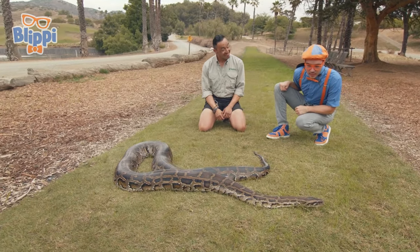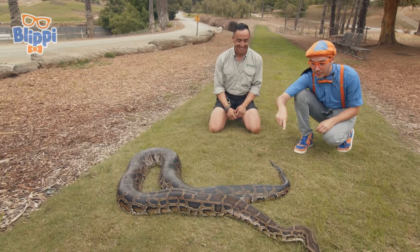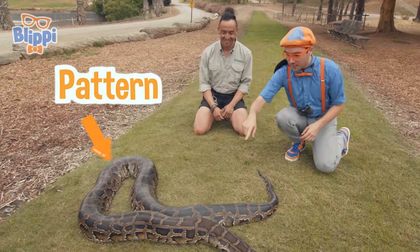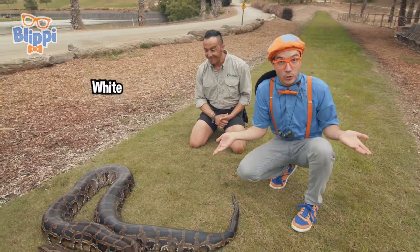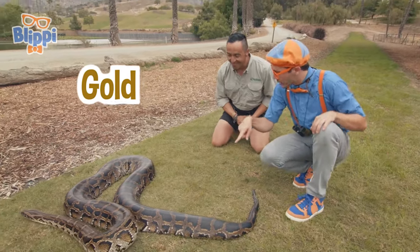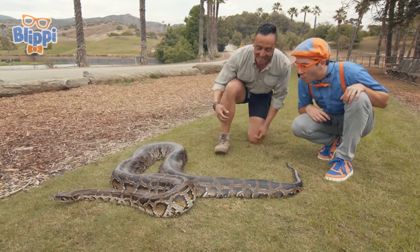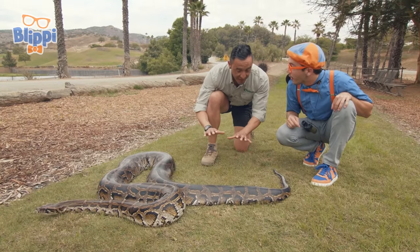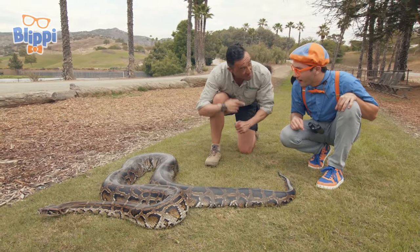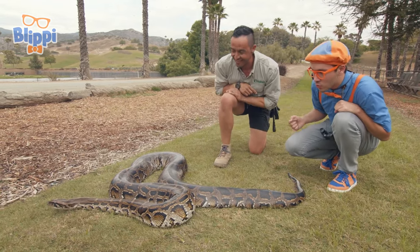Oh, this snake is amazing. And look, it has this really pretty pattern with all types of different shades of brown and white and gold. Why is it colored like this? Well, this helps him get his food out in the wild. This is what we call a sit and wait predator. He sits, he blends in with all the leaf litter and just waits until something yummy walks by and then he gets a snack for that day. Woo! Wow, that is so cool.